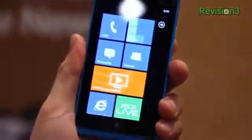Apollo is the next version of Windows Phone coming, Windows Phone 7.6. It's not going to be Windows Phone 8 quite yet, but if you're in the market for a Windows Phone 7 device now, the Lumia 900 is going to be awesome. I cannot wait to get my hands on it.